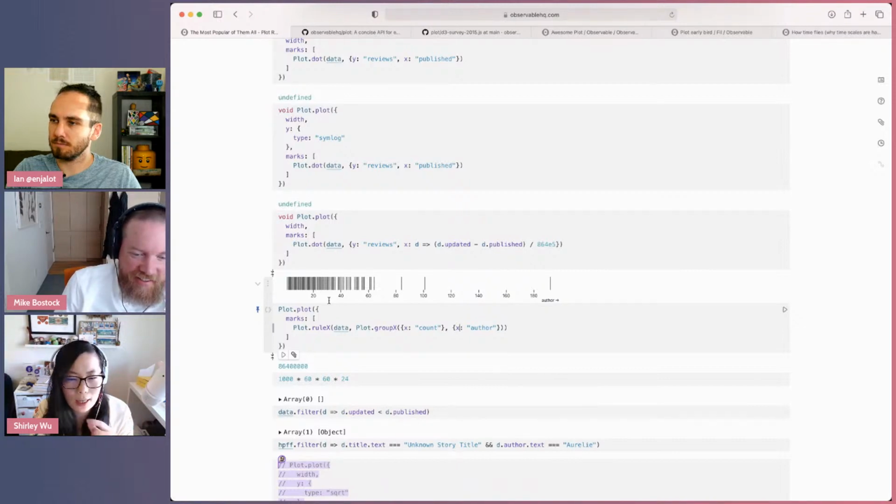Wait, but then it's saying the x-axis is both author, but then the ticks are saying quantitative. I think it's the count for each author. So this is just this field getting passed through, I think, because we're telling it to compute the count.